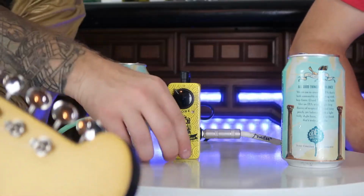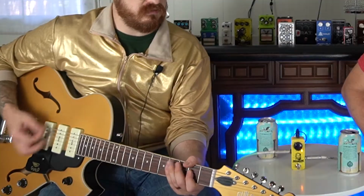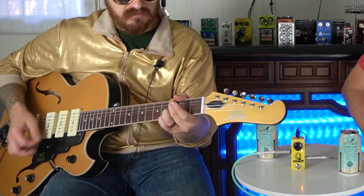This guitar is not really good at keeping tune. Clean. Every amp and guitar is going to be different. So that's it. That's the Golden Fleece. Yeah, I like it. Sounds great.